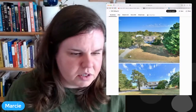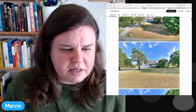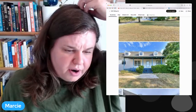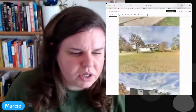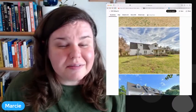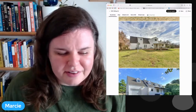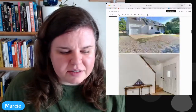Okay. This one is a different style than we normally see as well. So no brick, more siding. And you can see that it has a really big front yard and a big backyard, which a lot of people are loving right now because they kind of want that space and that country feel. So you can see the little garage here. It's not a very big garage, that's for sure.